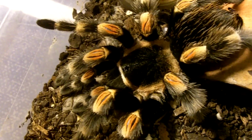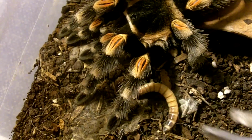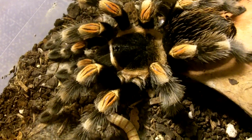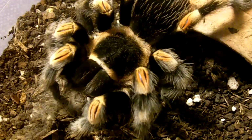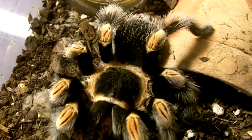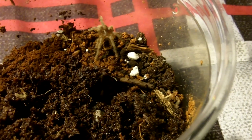Here's gorgeous Athena. Female, red-kneed b.smithi. There we go. That's the reaction I wanted to get from her. As you can see, these guys have more redder hairs than the B.hamorii. Okay, next one up is Brachypelma vagans, the Mexican red rump.